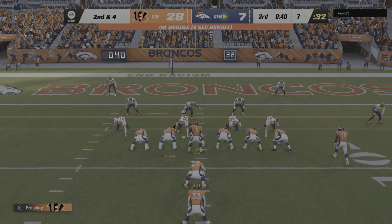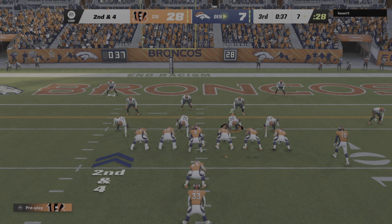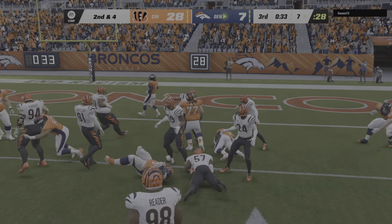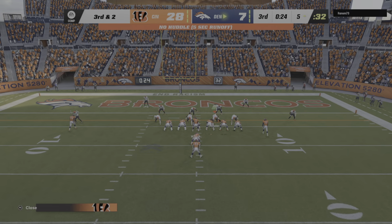And here he'll get it down to the 7. 4 yards to go on 2nd down from the 7. They run it again with Williams. And he's brought down right at the 5-yard line. Give him 2 on the play.